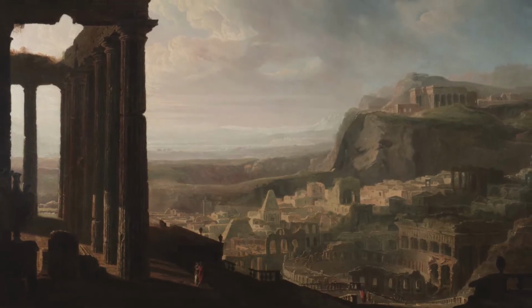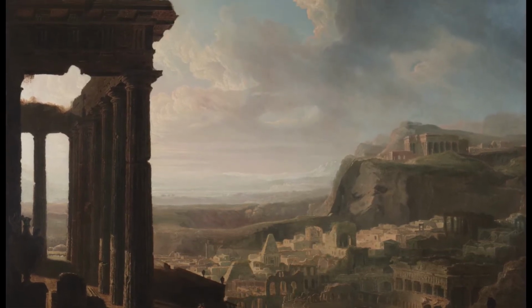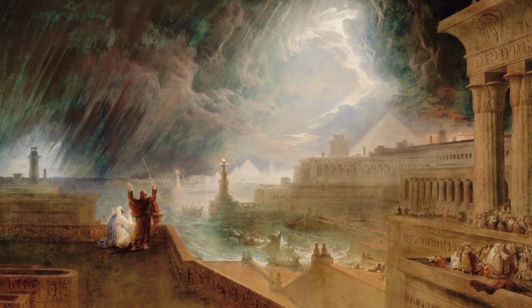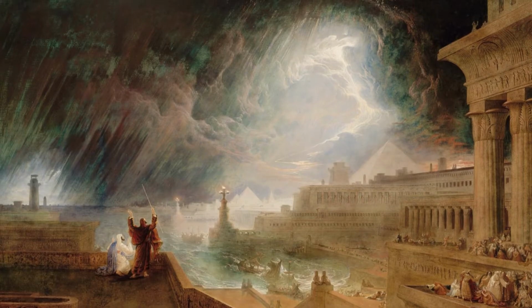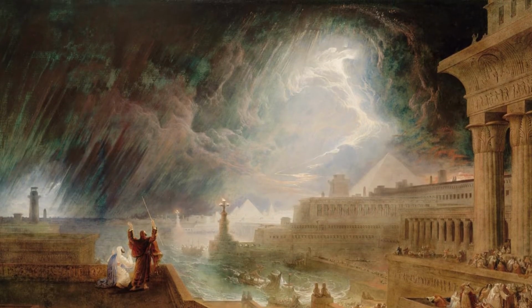Well, the impressive architecture is also visible in many of Martin's paintings. Returning to the seventh plague of Egypt, one viewer may be looking more at the impressive buildings of the city of Thebes or the pyramids in the background. Someone else may be looking first at the dramatic thunder and hailstorm which dominates the composition.